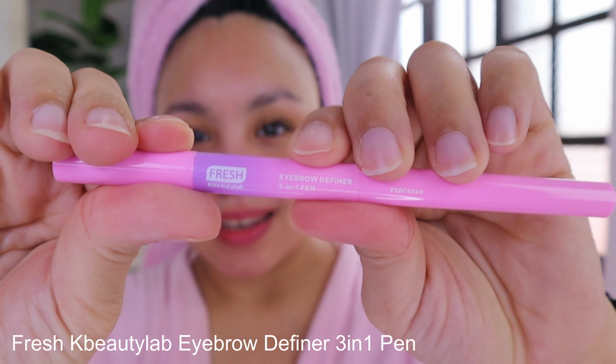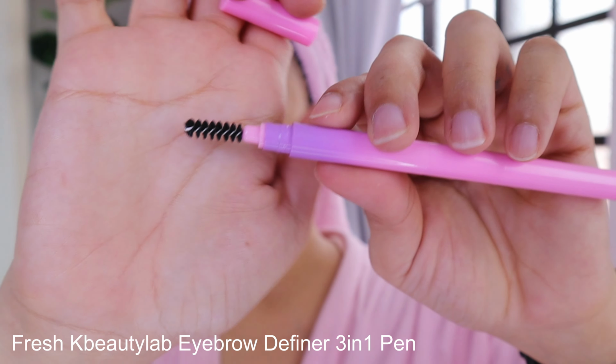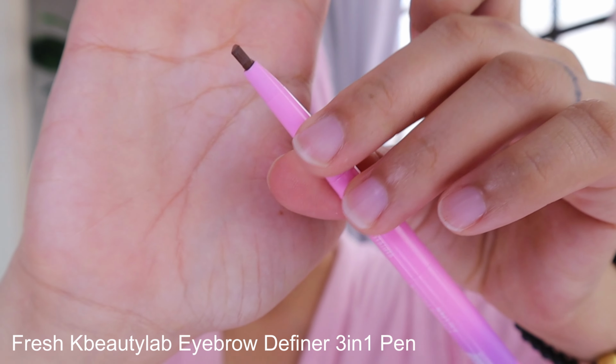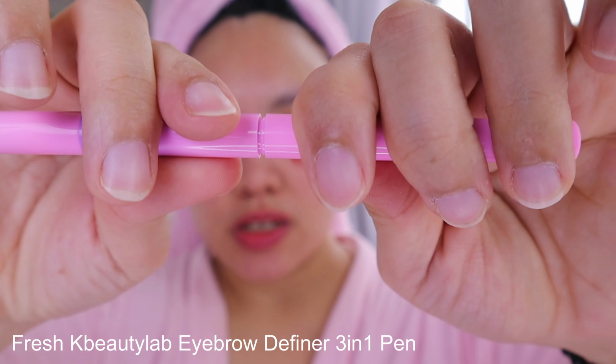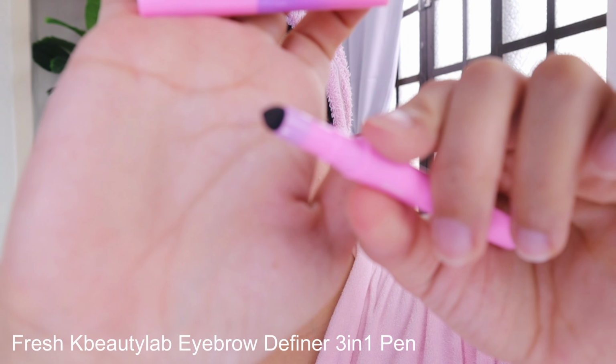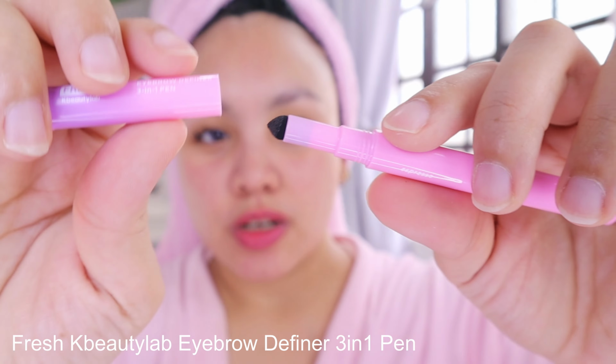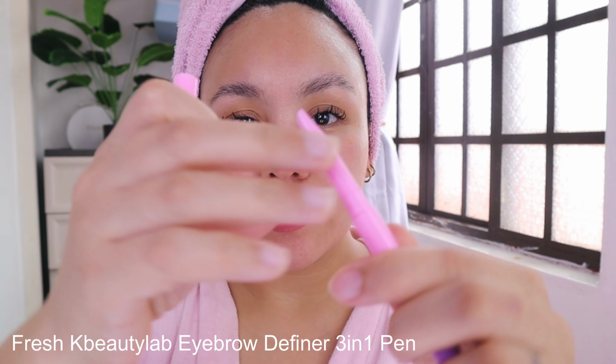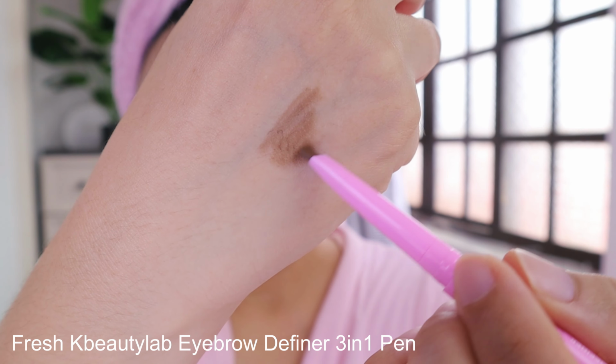Over here is the spoolie. That's good. Over here is the pencil itself. Tapos meron pa dito sa gitna. Oh, over here is the smudger. Ay, ang sarap ng spoolie. Hindi siya sobrang gaspang. Okay. Again, I got the shade Espresso.